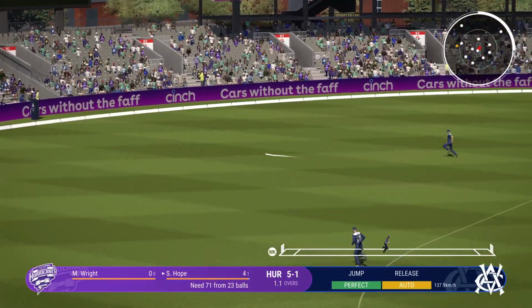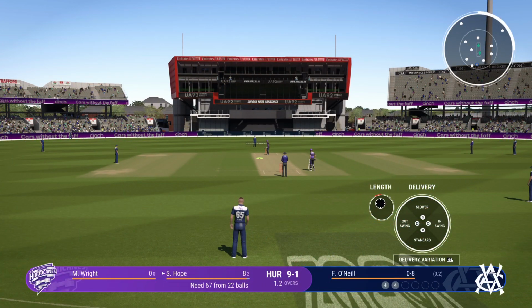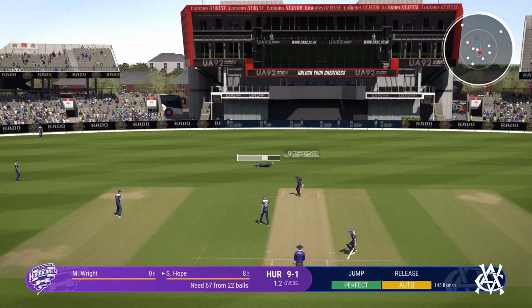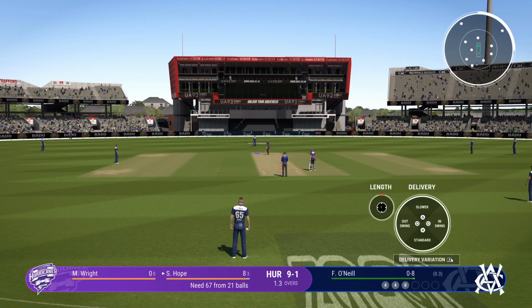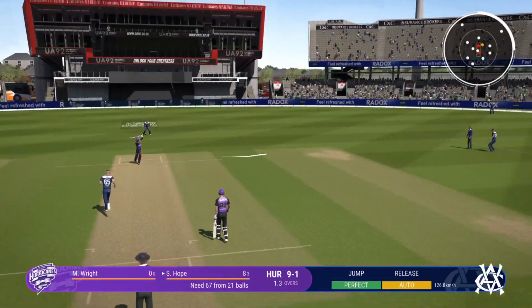That's a great shot. Pierce the gap between point and cover point. It's a fast outfield, so that'll be 4 more. Had a real flash at that one. Beautifully struck, too. Edged, what a ball. Let's just see if they can get that ball up into the slot as before. It's so crucial. You've got to follow up that last delivery and keep the batter under pressure.